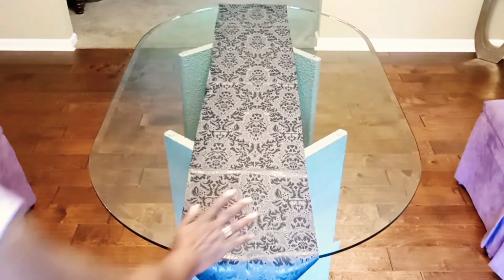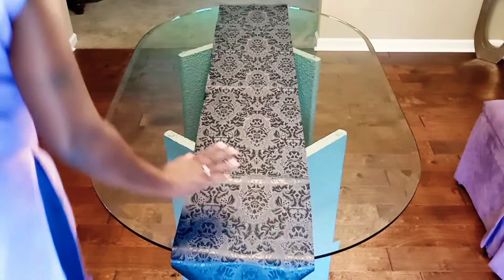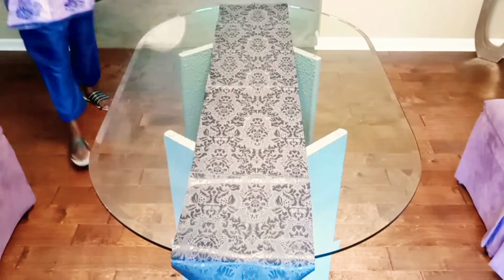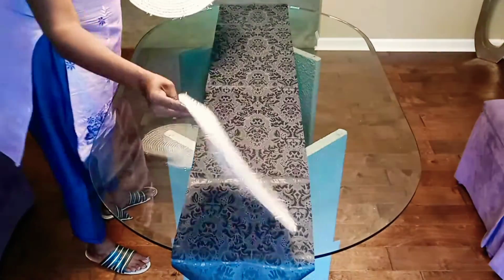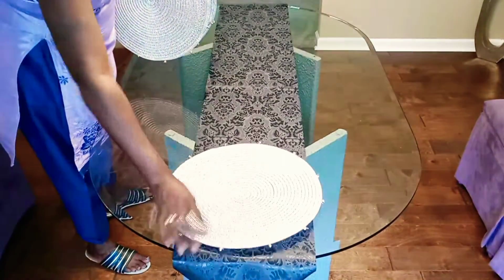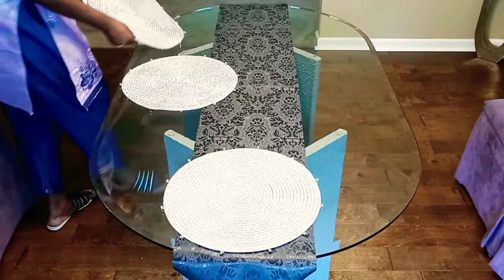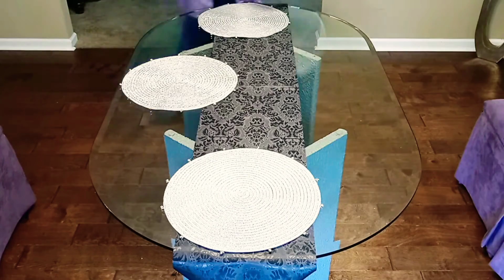Next tablescape, let's start with just a simple black Dollar Tree one. With that, I'm going to add these woven silver placemats that have the little bells on them. Love these. Picked these up, I think, last year on clearance.